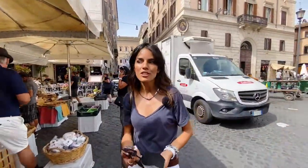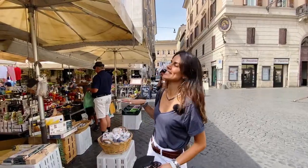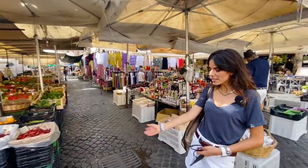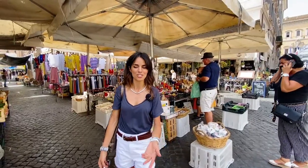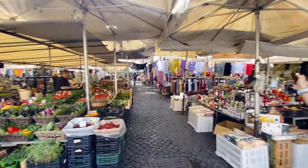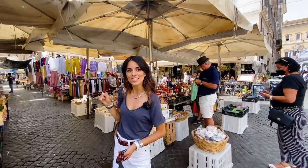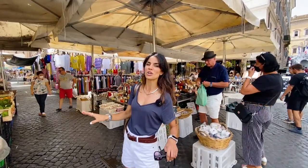This place is called Campo De Fiori, which literally translates into the fields of flowers. Why the fields of flowers? Because until the 1400s, this land was entirely covered with flowers. There weren't buildings, there weren't cobblestones. These are the cobblestones typical of Rome. Maybe you've seen them during the streamings. There was just a field of flowers as a gradient going into the river, almost as if it was a beach. The river is nearby. Later on, it was paved, buildings were built around it, and in the 1800s, this market was moved from Piazza Navona to here. And since then, it didn't go anywhere.